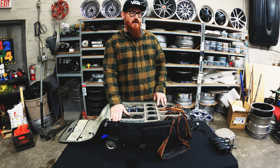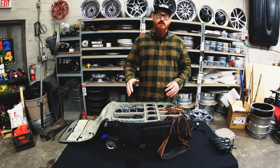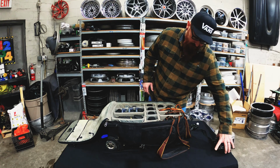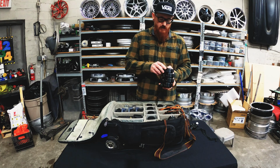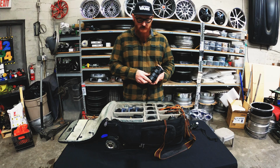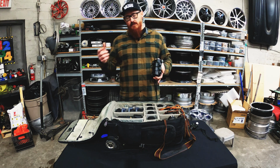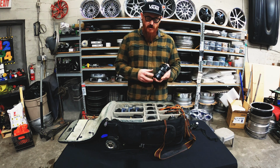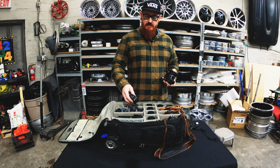The infrared didn't like water or objects being in the middle of you and your flashes, so it became a little difficult. That's why I switched to PocketWizard Plus IIs. So these guys are transceiver units. That means you can hook them up to the camera or you can hook them up to the flash. But then they communicate together. So when the camera fires, it fires your flashes at the exact time.